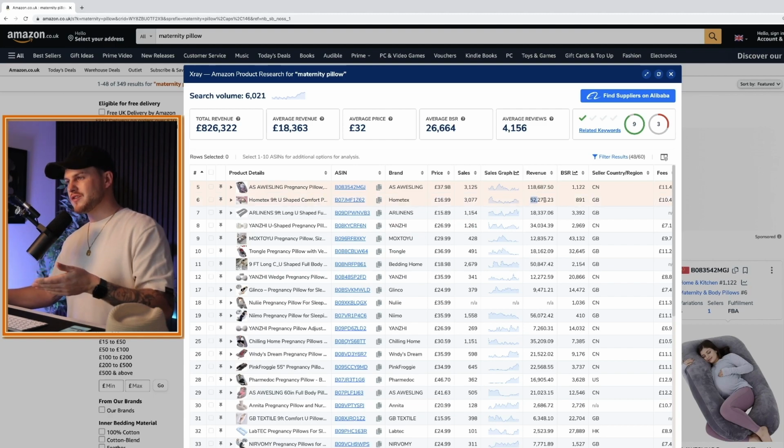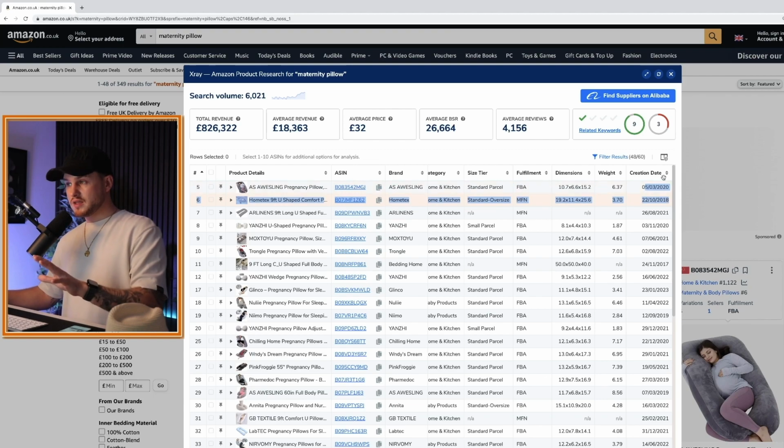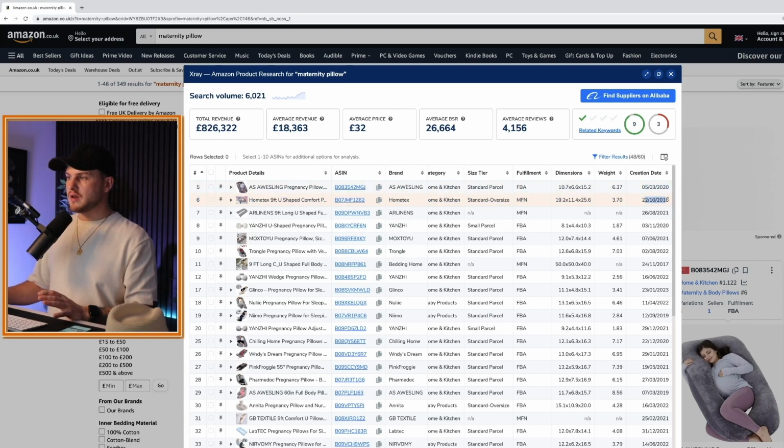We've then got another one that's doing around 50,000. These are incredibly good results. If we look at the creation date on the right-hand side, you can see one of them's been around since 2018. So they've got a lot of history with Amazon. They have an aged listing, and this one's been around since 2020. So this one here is nearly 3 years old. This one's a little bit longer.